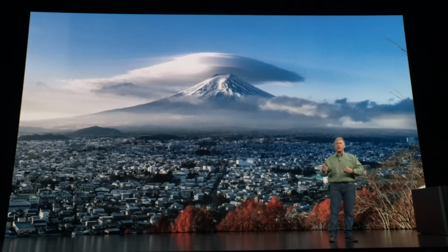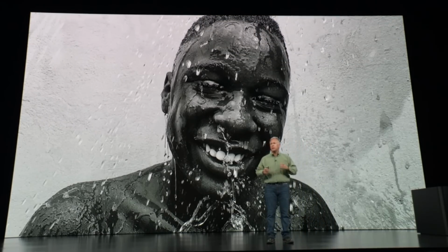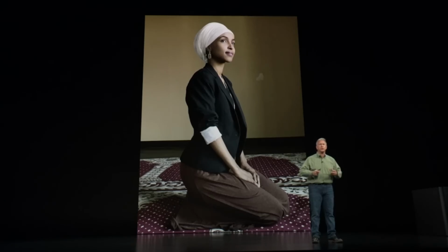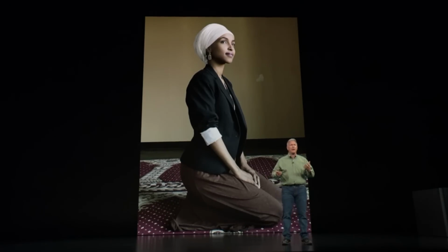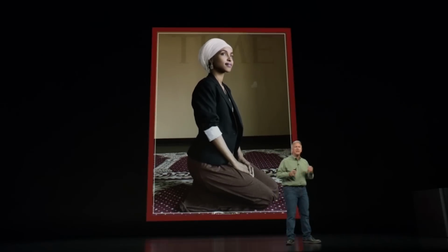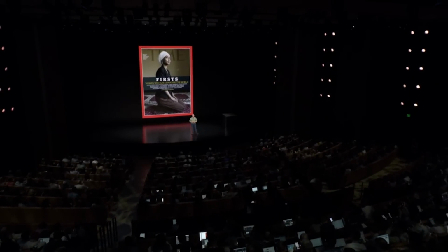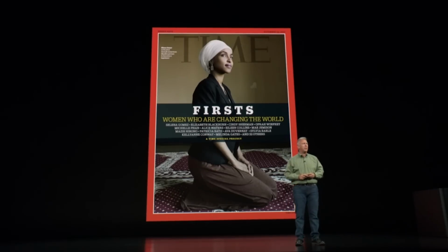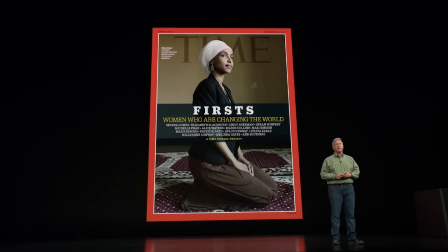Over 10 years, customers have been taking incredible photographs with their iPhone cameras like this, and sharing them with us around the world and telling us stories with them. And we're so proud of all the people who use the iPhone camera, from consumers to even increasingly professionals, who are using them for photos like this. And this is a beautiful portrait photo. But what makes us so proud of it is that it appeared on the cover of Time magazine. Now, this is their issue for women who are changing the world, and we couldn't be prouder to be part of that story.